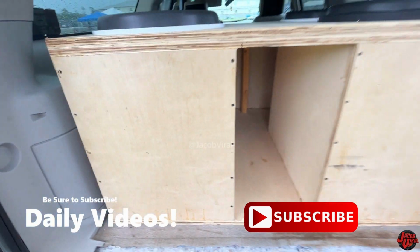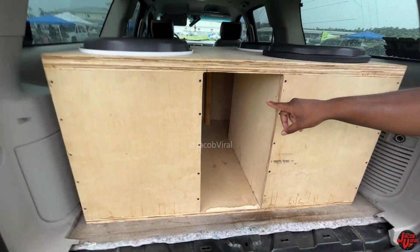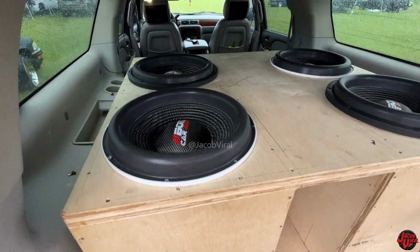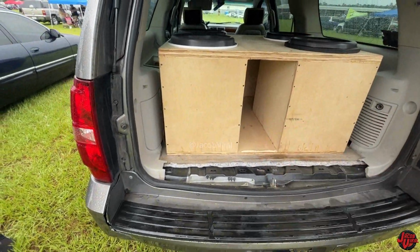Nice. What's this tuned to? 32 hertz. And it's 300 square inches per quarter. Okay. 300 and 300 square inches. All right. And 4.5 cubic feet per sub. Cool.